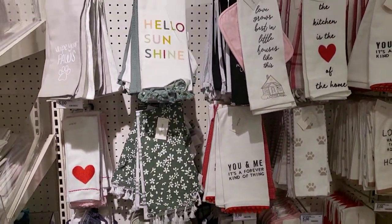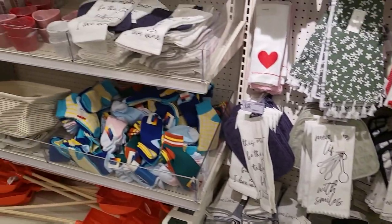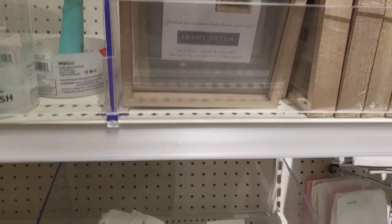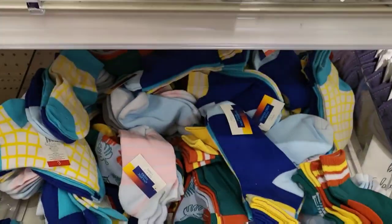On this side is just some Valentine's Day towels. Scan through real quick. Over here is just some random stuff. This is just a frame for $1. Here's some more towel sets. And these are $5.